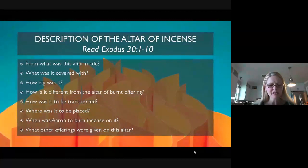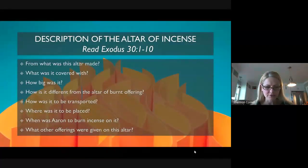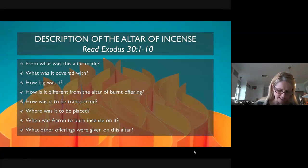Just like the altar of burnt offering and the table of showbread, it was to be transported through the gold rings that were attached to its sides, with the staves or the poles inserted into those rings and carried on the shoulders of the priesthood. Now, we were looking at the map earlier. It was to be placed in the holy place just before the veil that separated the holy place from the most holy place. Now, this was an important detail. When was Aaron supposed to burn incense on it?